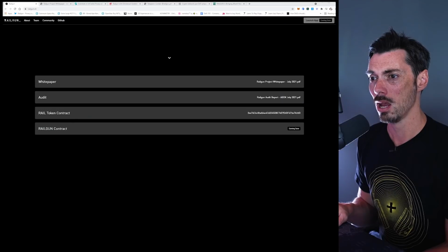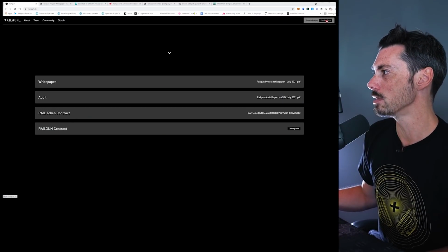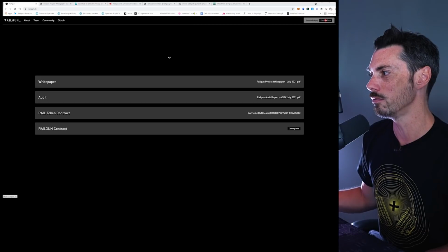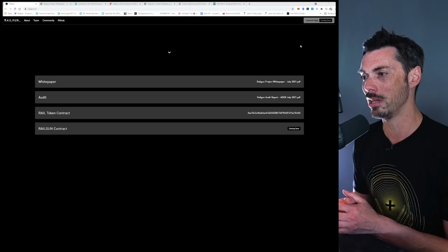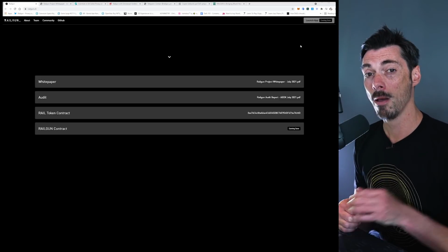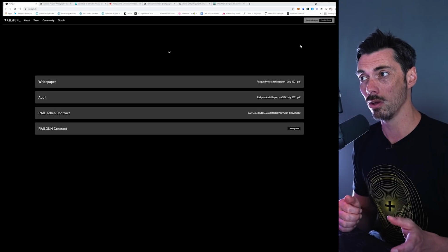for everything else. They claim, if we look up here, it says the app is coming soon. So there's no app for me to test, unfortunately, because that would have been my first port of call, because the functionality, the usability of this thing is paramount. They claim it will be like a MetaMask experience.